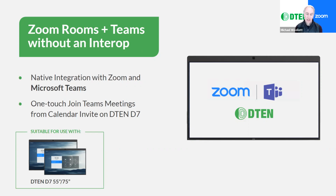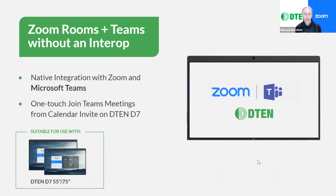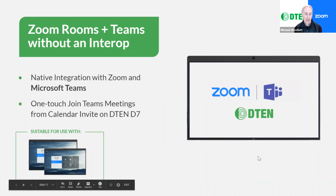If those of you are familiar with our CRC or our conference room connector, this was the ability previously to enable SIP or H.323, so traditionally standards-based endpoints from Cisco, to join into a Zoom call. That's been really popular and certainly well used. The next stage on from that was how do we align into the Microsoft world? And this is where direct guest join, as we call it from the Zoom side, has become really important to do that very seamlessly.